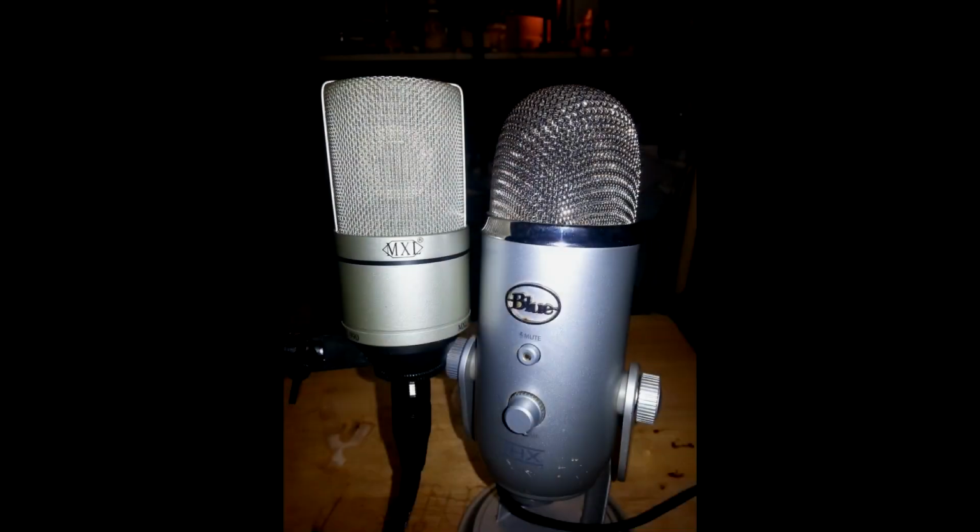Both of these microphones have their advantages and disadvantages. Both of these microphones, and I will tell you this right up front, are great mics, okay? They both sound great, and I'm not trying to put one ahead of the other by any means. I'm just trying to make it so that you can make your decision based on what you hear, okay?